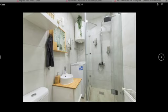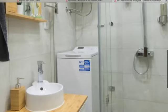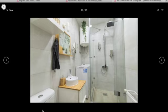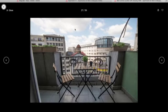Okay, so we have a very crowded bathroom. I think this is the washer right here, the sink, the toilet and the shower and the air vent. So this is very small and very crowded.